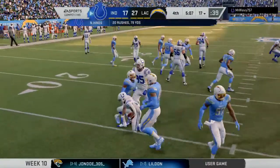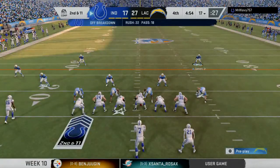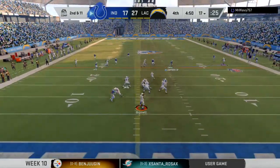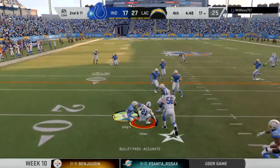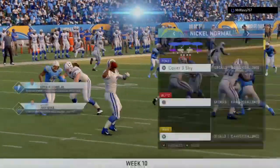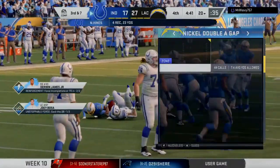Here's a run on first down that won't even get back to the line of scrimmage. He'll wind up losing a yard on the play, and it'll be 2nd and 11. This to Hines on the drop-off. And he's taken down. It's a gain of 3 from the 17 to the 20. Call it a gain of 3, and it'll be 3rd down.